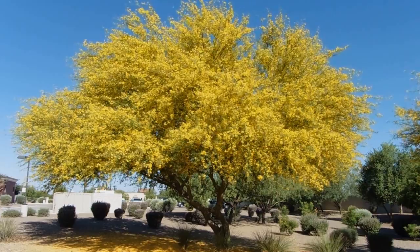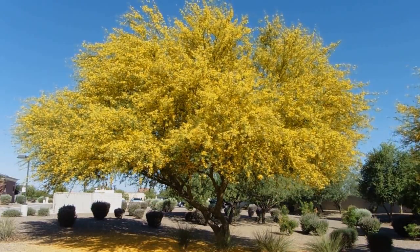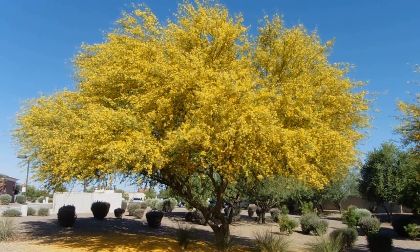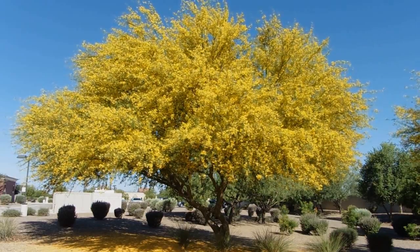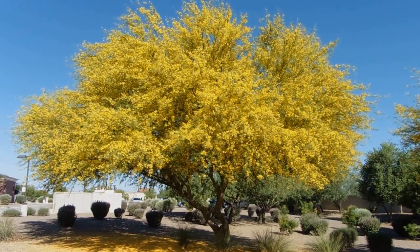In late March and April, the blue Palo Verde tree produces an intense burst of lemon-yellow flowers that cover the entire canopy of the tree. Blue Palo Verde trees are the Sonoran Desert's way of announcing the arrival of spring.